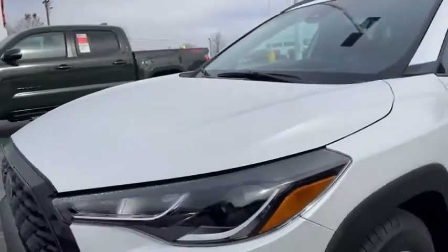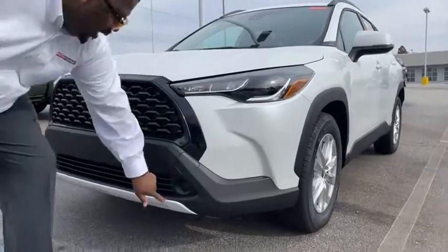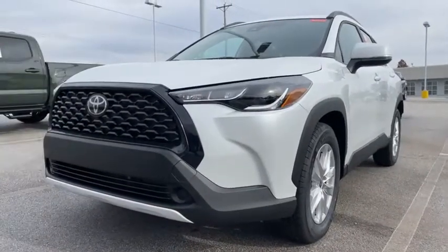I like the white and the black contrast. That's a good looking vehicle. The piece, ooh, look at the color key piece down here on the bottom. I didn't notice that right there. That's good looking.